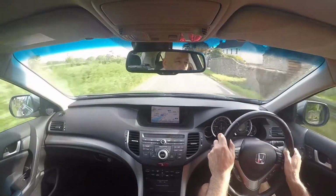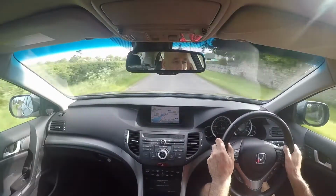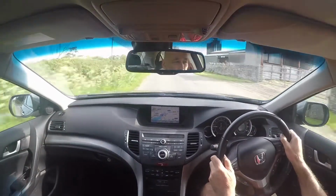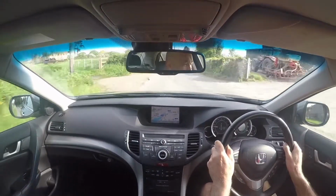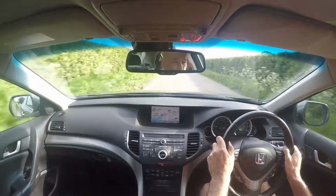I think it's an amazing car, and its rarity, I think, adds to its attraction, because it's not the obvious candidate, it's not the obvious choice, and I think it's all the better for that. The fewer on the road, I'm happier with.